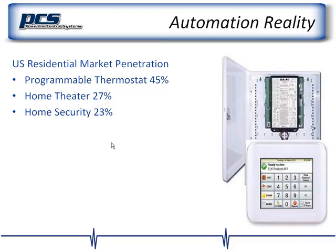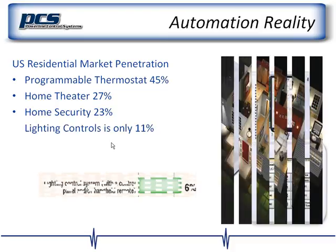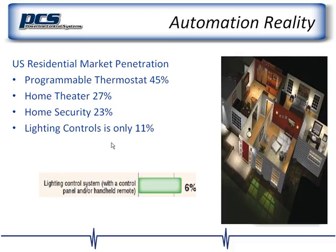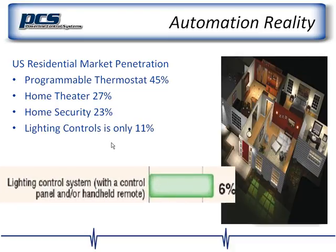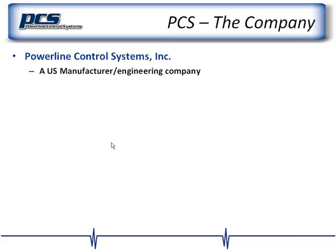So, we know you're in electronics and security, but there's still a big upgrade there. Lighting controls is only in 11% of homes. Lighting control, a switch or a dimmer, is actually lighting control, but what we actually mean, having a control with a remote or a handheld of some sort, is only 6%. So the opportunity here goes to show that there's a whole lot of profit to be made.